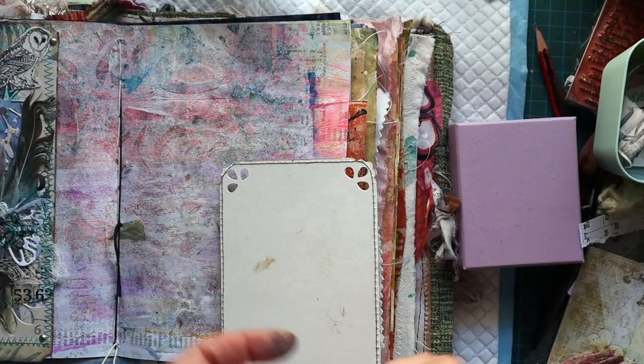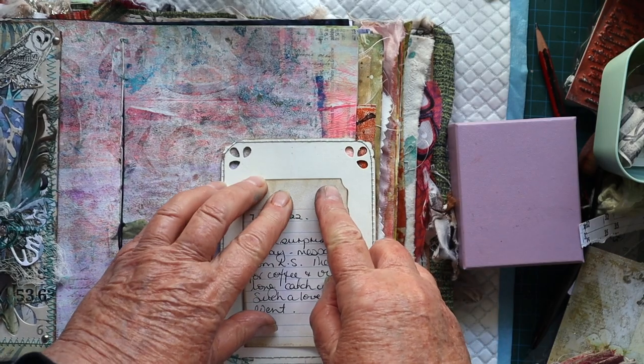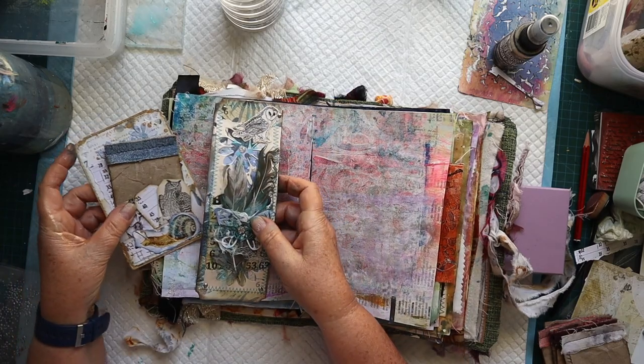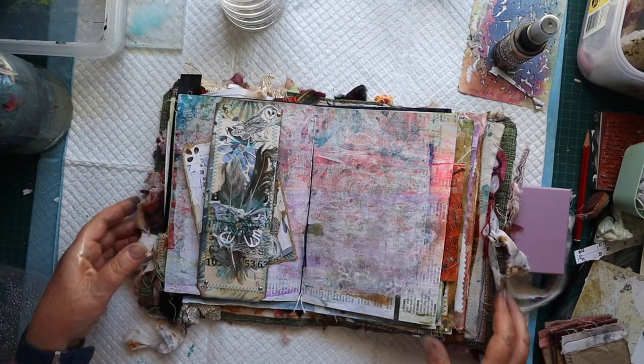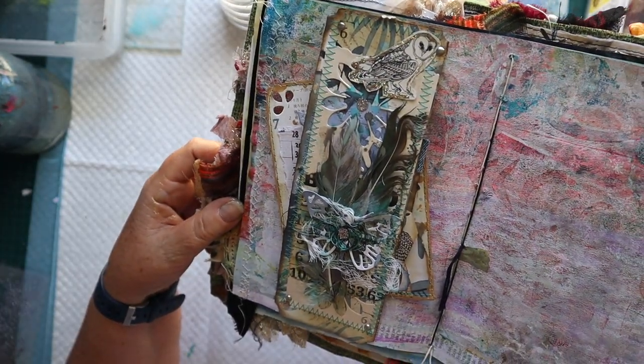Pasting my handwritten memory onto the back of this tag. That's the loaded tag. And I'll pop that in there and stick out that way, I think. And that is day 6 and day 7 completed.